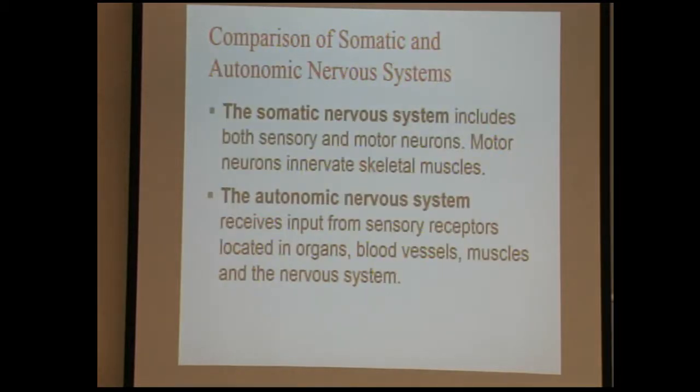All right. So as I mentioned, the autonomic has input from sensory receptors that aren't conscious. So they're in your organs, your blood vessels, your muscles in different places.